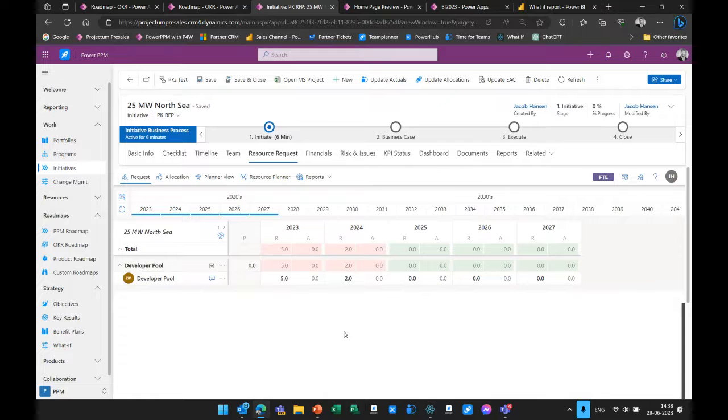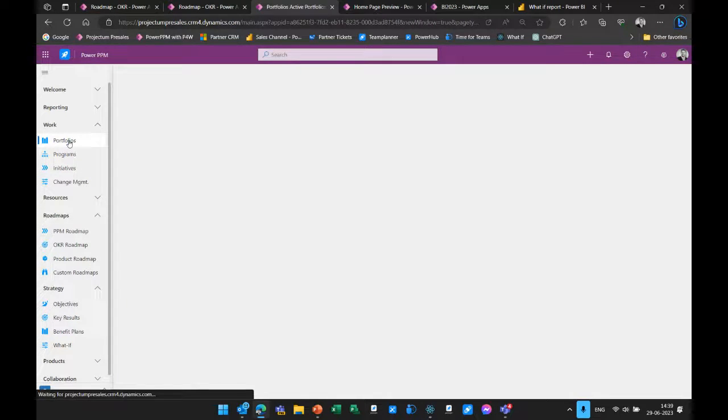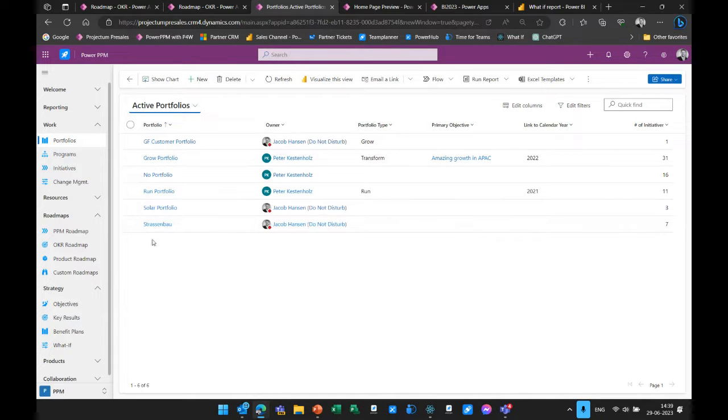Once I put in this resource demand on my different resource groups, the demand can then be rolled up and I can do a simulation if those resources are available or not. So this is the way we will put in resource demand into one project. Save and close. Now, talking about the portfolio and the selection of those projects.